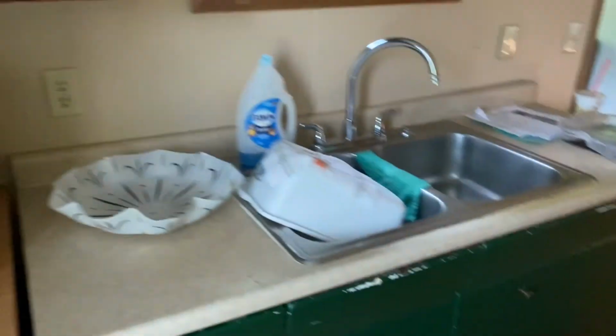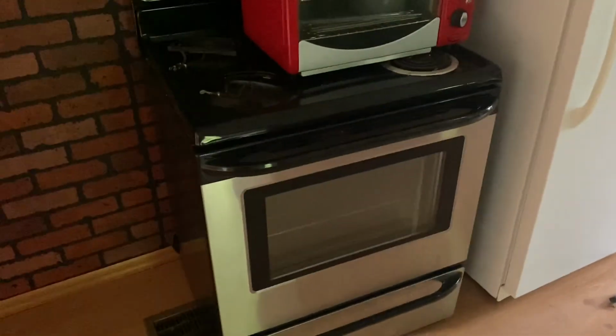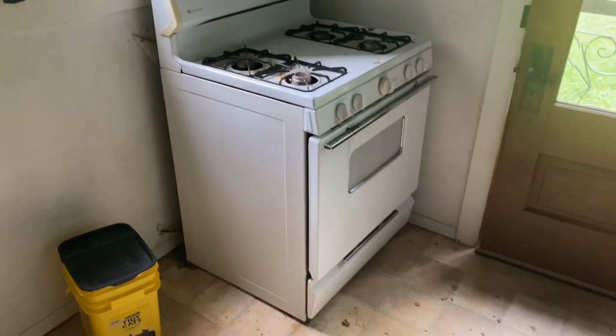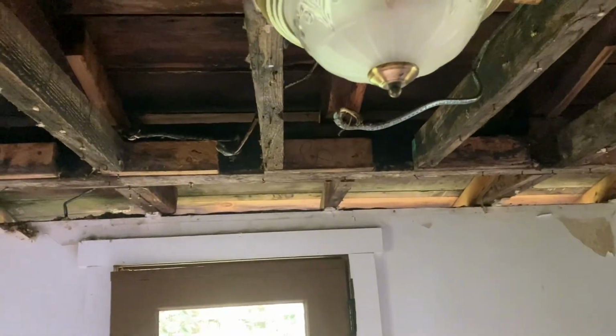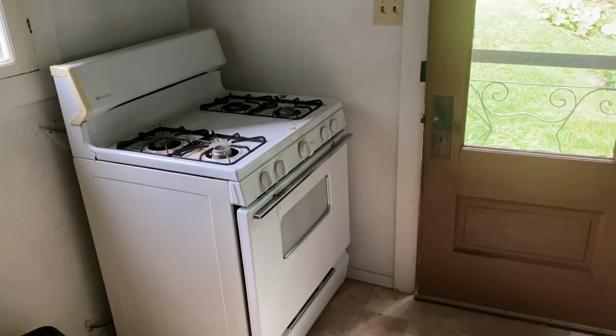This is supposed to be the kitchen dining room area. Originally, there was a cook stove sitting right here, and that's where the pipe went out. This stove is just sitting here. There's no stove hookup here. They got the stove hookup out here in this porch area. And you can see it's a porch. No heat or nothing.